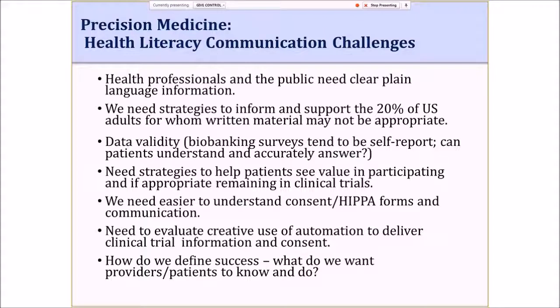We need to evaluate creative use of automation to deliver clinical trial information and consent. I'm not talking about a boring video with a doctor in a white coat droning on and on. I've seen some very clever cartoons used to teach pediatric patients and their parents and get consent for colonoscopy. And how do we define success? What do we want providers and patients to know and do, and how do we know we've done it?